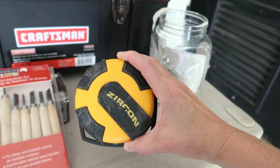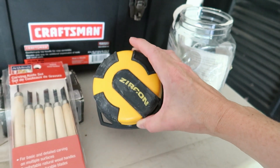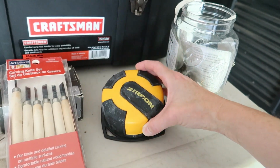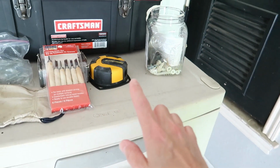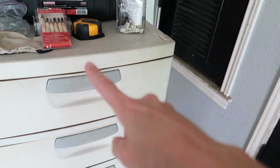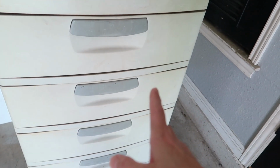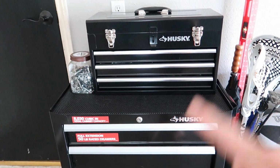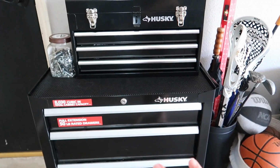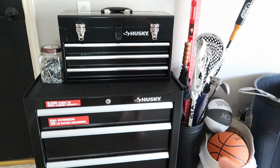And then also this is a leveler that shoots like a line across the wall, and we have not used this in a very long time, so I'm going to go ahead and let that go. And then finally, this set of plastic drawers that used to hold some of our bigger power tools and other random things. I will just show you really quickly in case you missed that video where I reorganized all of our tools. This is what our tools are now in, and so that is why I'm getting rid of the tool chest and toolboxes.